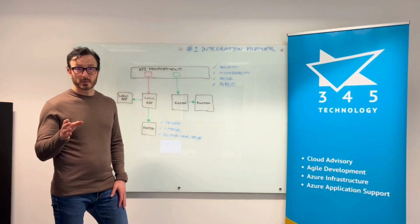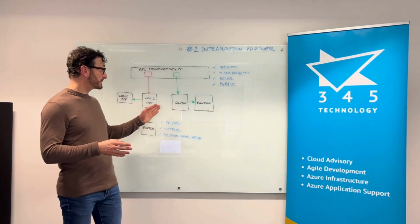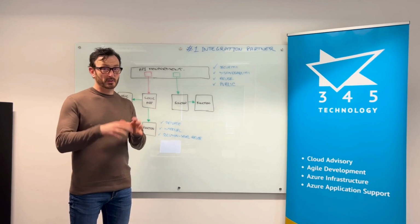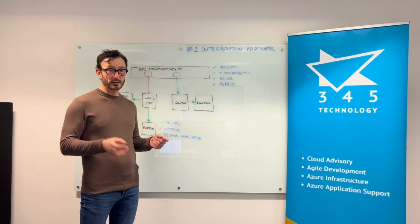One of the questions we get asked repeatedly when we're talking about logic apps and Azure functions is when should I put them in an API layer and when should they just form part of a service layer? So there's a couple of considerations here that we'll go through.